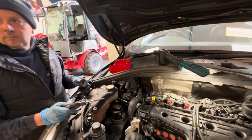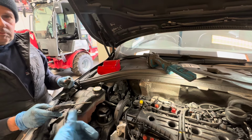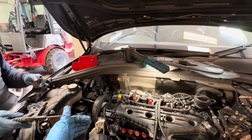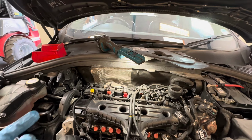It is a 50-50, the same as on the Berlingos and the Partners, because ultimately that is turning around all the way a couple of revolutions. So there's no valves interfering with the pistons. Now it is timed up, but I can hear stuff in there. So I guess we're not going to know until we get inside there.